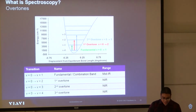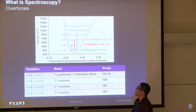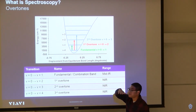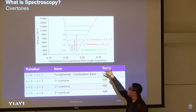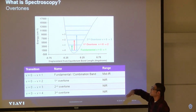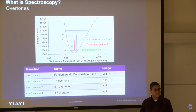Now going back to these discrete bands, there's a couple of definitions. We have the fundamental or the combination band, and that's just from the lowest energy state up to the very next one. That energy level is called fundamental or combination. The next one in the red goes to the second energy state, and that's the first overtone. Then you have second overtone and third overtone similarly.